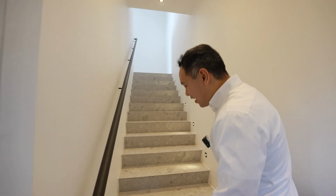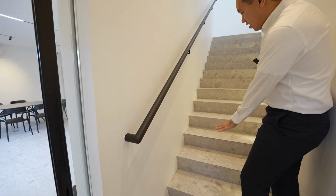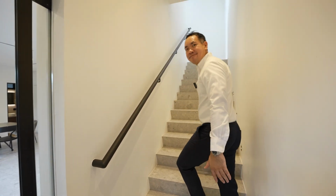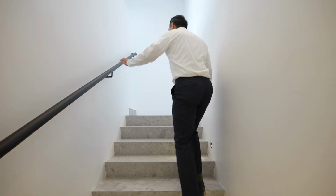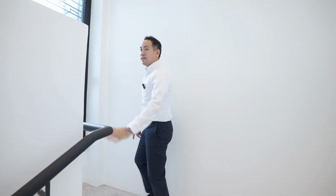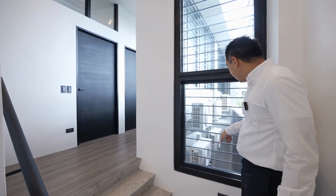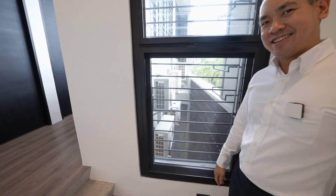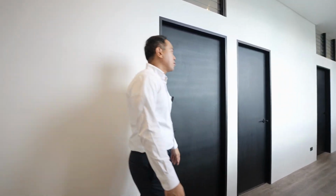And I like this design aspect that you have the same tiles for the staircase as the living and dining area, so for continuity of design. Nice pin lights right here, and a sturdy railing as well. And here we have your second level. As an additional touch, you have a view still of your rock garden from your staircase here. And now we're here at the second level of the house.